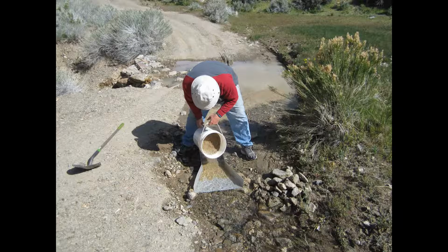Now you'll see that here I am running a sluice box, and I said, oh, there's no water in Nevada.